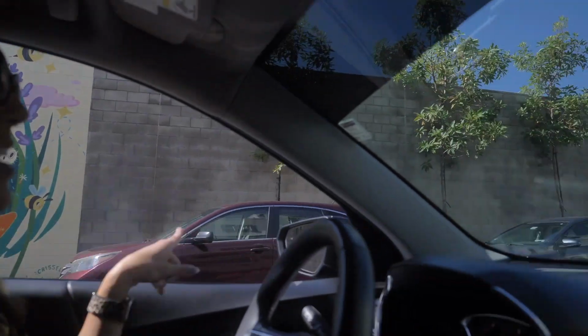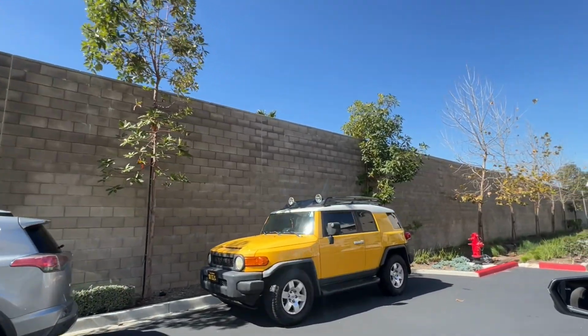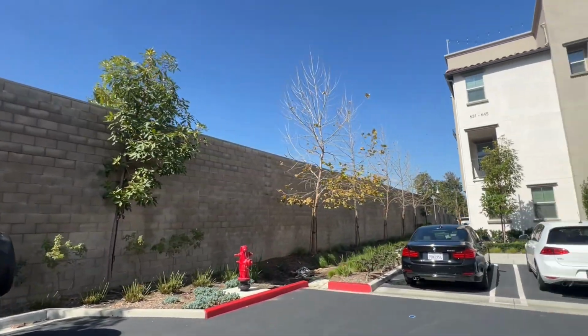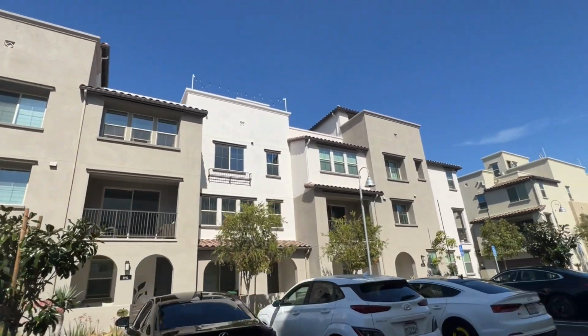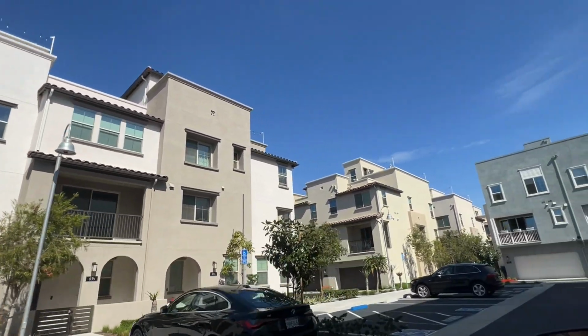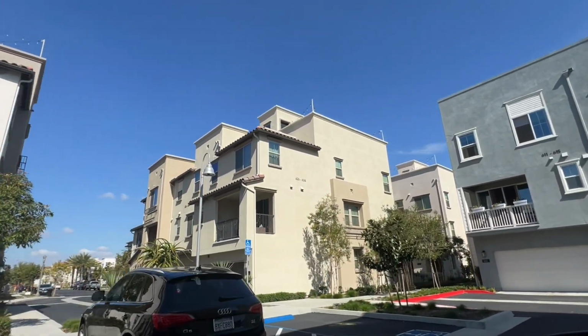And then behind this sound wall is a train. That's gonna be the Metrolink and the Amtrak, the Pacific Surfliner. So it's not like it's a loud train or anything, but you'll hear it. You might feel it if you're one of the units right next to it, but you quickly get over that. You get used to it.